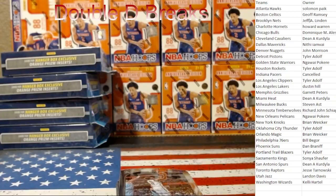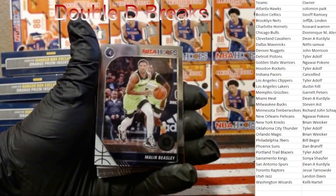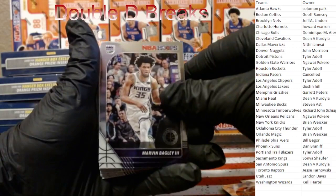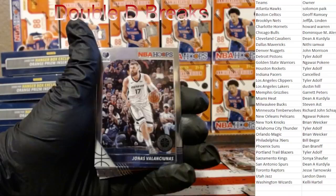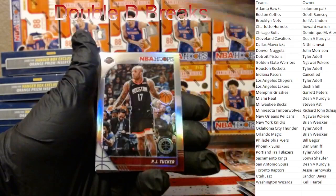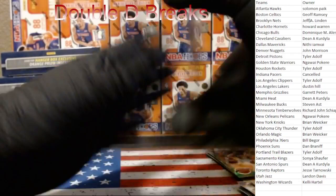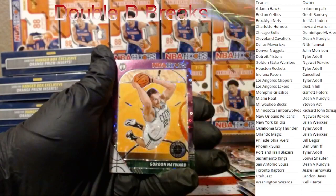All right, so we got Kyrie. Bradley, Malik, Ayton, Noel, Bagley. We got that guy, Valanciunas, Noel, Forbes, Cody Martin, and Anthony Davis, PJ Tucker holo, Charles Barkley tribute, and on to the purples, we got Lauri Markkanen, MPJ, Gordon Hayward, and Chris Paul.